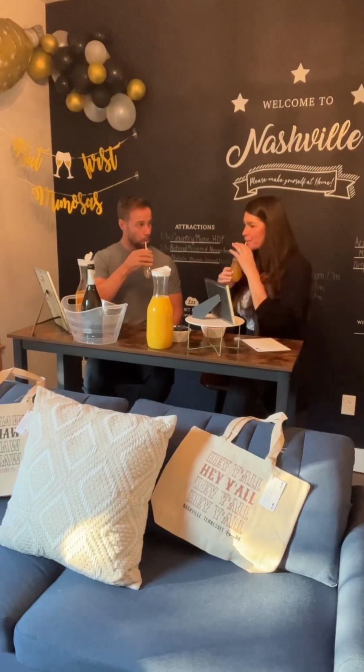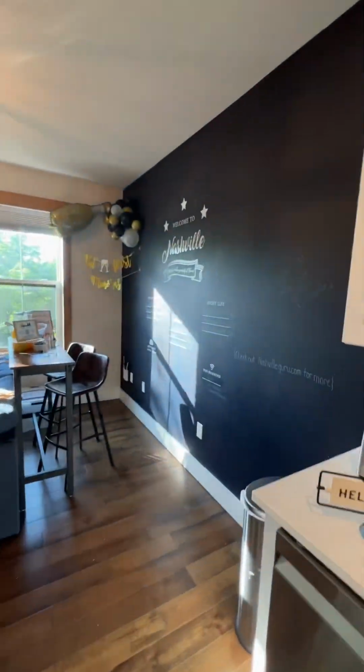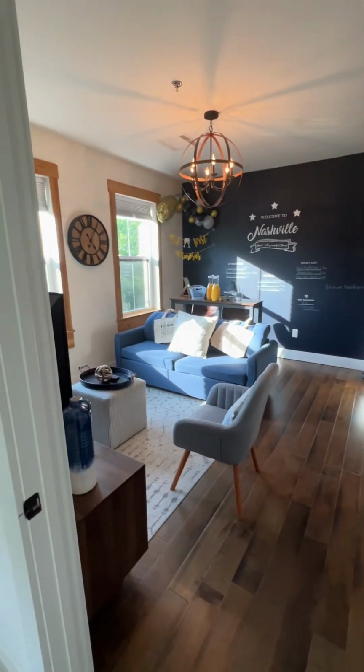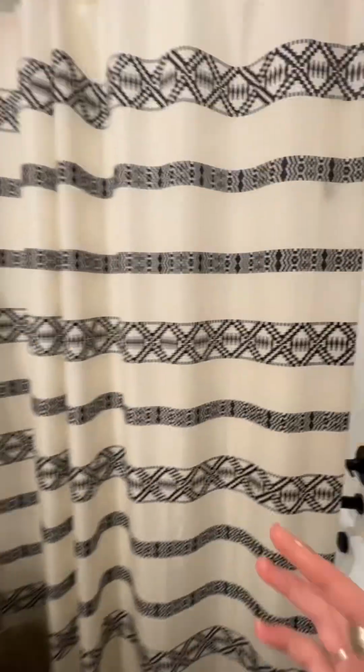Trove Hospitality had this adorable mimosa bar set up for us, and we didn't waste any time celebrating being on vacation. We were really excited that the unit looked just like the pictures. It had absolutely everything we needed, and it really felt like a home away from home. This is the first time that we've ever stayed anywhere other than a hotel, so I didn't know exactly what to expect, but Grand Welcome didn't disappoint.